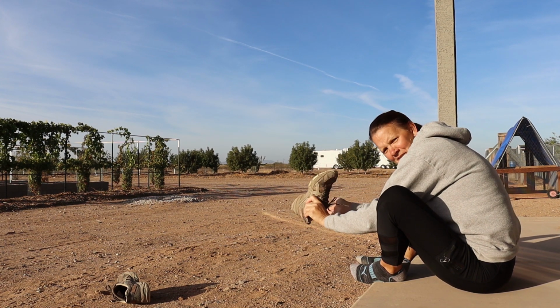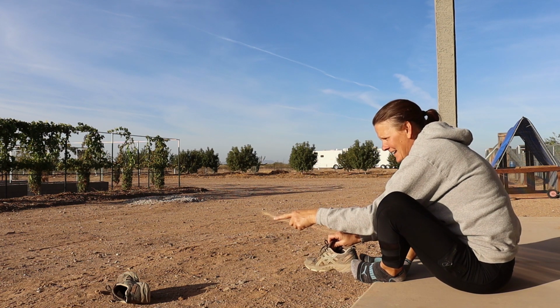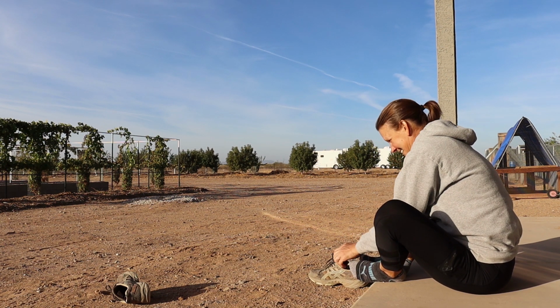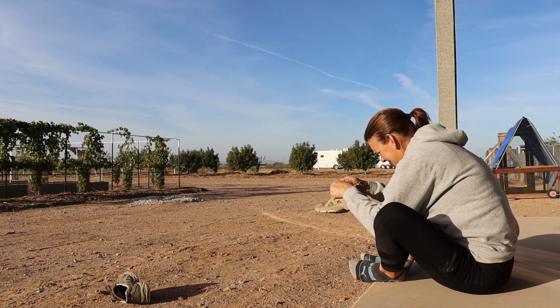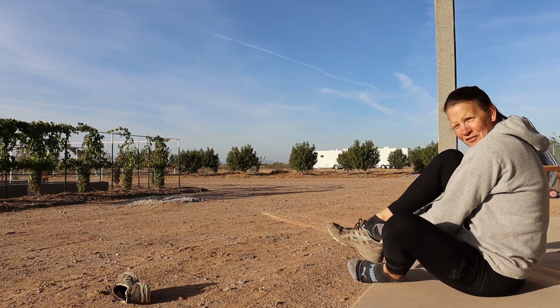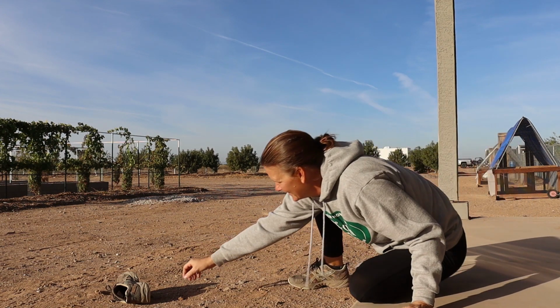So, what's wrong there, sweetheart? I pounded my shoes out and I stuck my foot in that one, and the toe felt really weird, so I pulled it off and there's a lizard in there. He didn't come out. Is the lizard still in there? He's still in that one, yeah. Are you gonna try to get him out, or are you just gonna not wear your shoes today? I'm gonna try to get him out. I was just getting this shoe on first.